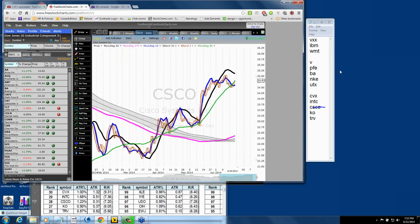So Cisco is at 7.2, right? So Cisco is 7.2, and again that means ATR is 7.2 ATRs above the 270, and you can see that if it gets above 25, you have to buy it. It's just an auto buy.